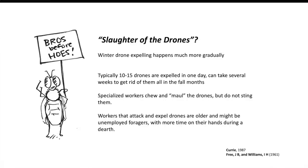That's a time when things are slowing down, with more time on their hands. And the older drones get expelled before the younger drones. So they somehow know, you've been around a while, you gotta go.